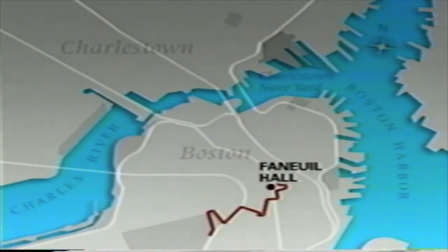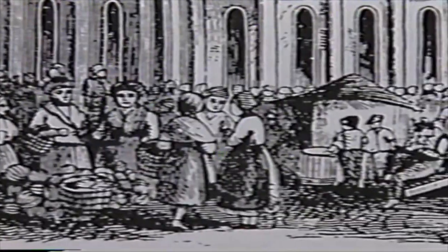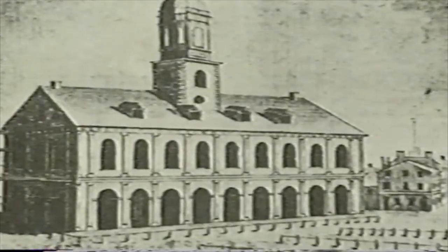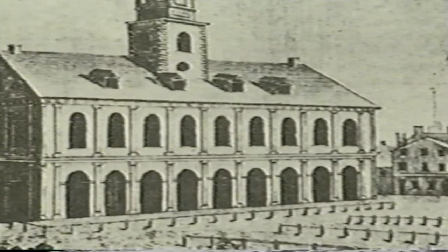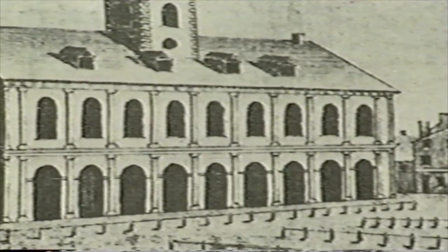There was no way Peter Faneuil could have known he was building a cradle of liberty. Instead, Peter had proposed a market to encourage and accommodate the country people who bring provisions into this town. It was not a popular idea. In fact, his offer was accepted by such a slim margin that Peter decided at the last minute to appease his critics by adding a meeting hall on the 2nd floor above the market stalls.